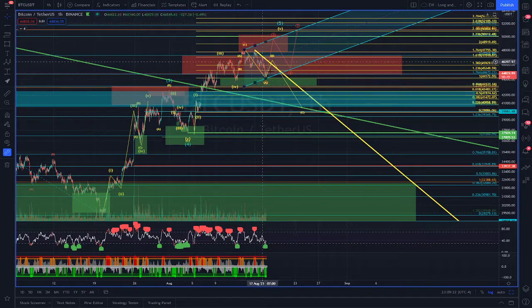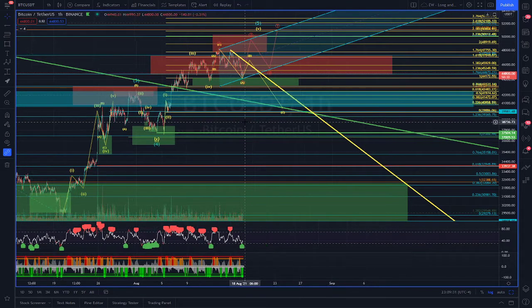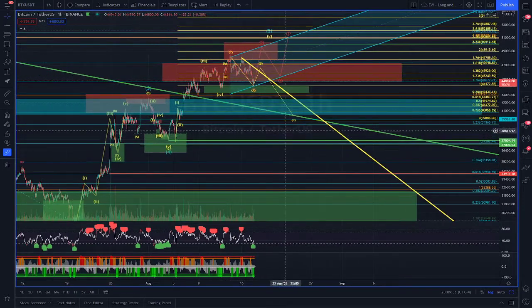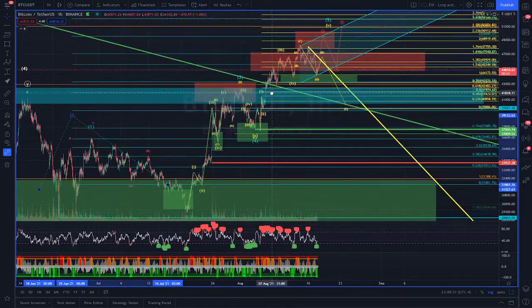So I was really just looking to de-risk a little bit here and then look for a pullback to buy back in on and just increase that Bitcoin stack by doing so. So that's what I'm looking at there on Bitcoin. That's kind of the plan. We could drop further, of course, if this ends up playing out.